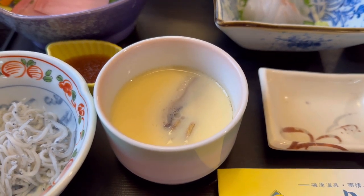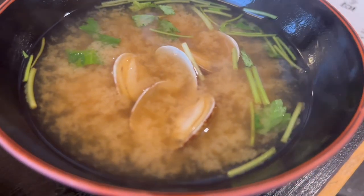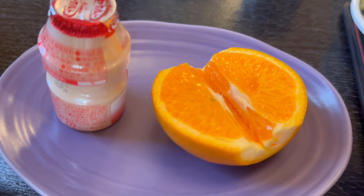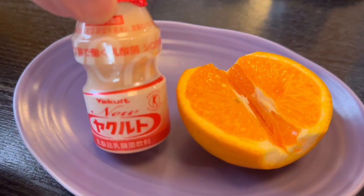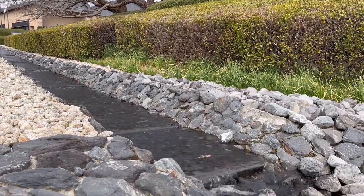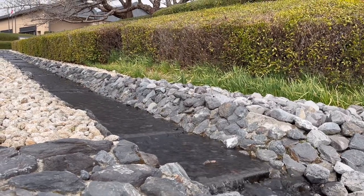It's good. Soup with clam. Orange. And vanilla and cult yogurt. Found a man-made waterfall at this museum.